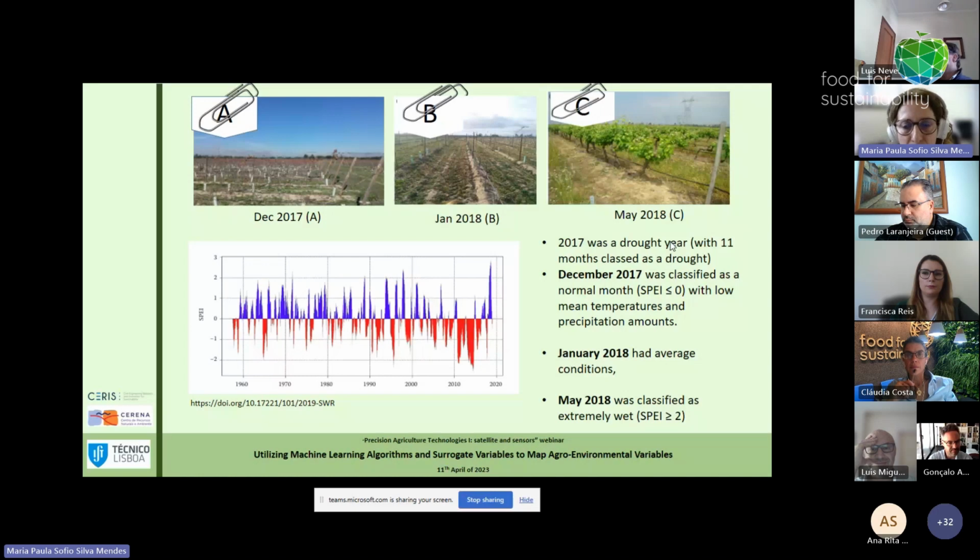What we were assessing was, for our monitoring time, which kind of year were we having? Which kind of months? Are we in the wet months? Were we in the drought period? So what we saw was that December 2017 was classified as a normal month, but 2017 was a drought year. January 2018 had average conditions, and May 2018 was classified as extremely wet.